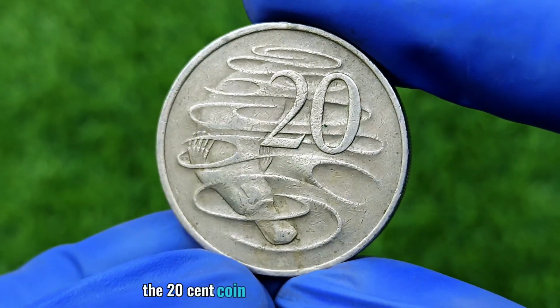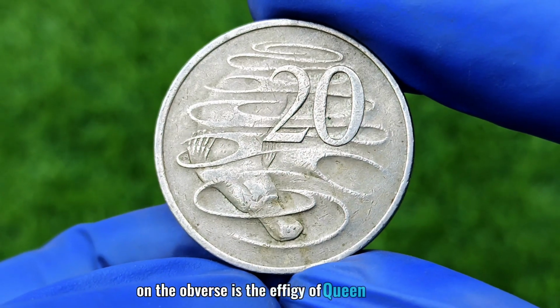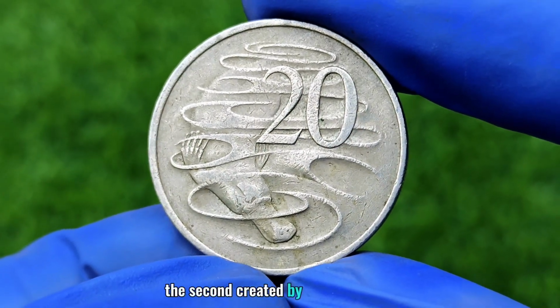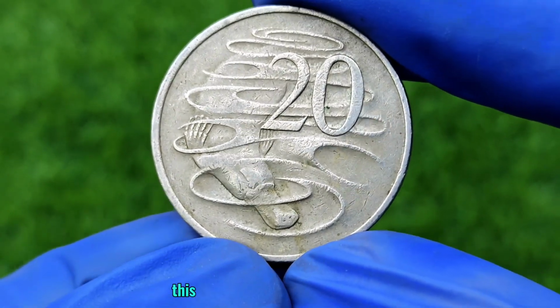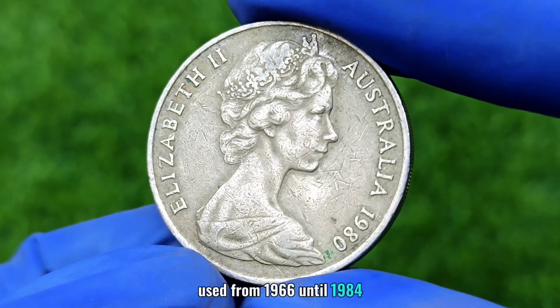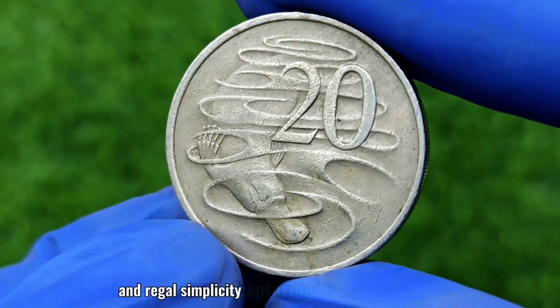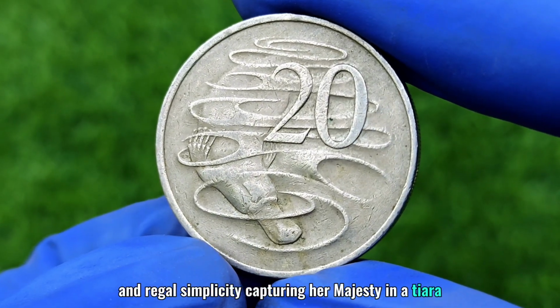The 20-cent coin features two iconic designs. On the obverse is the effigy of Queen Elizabeth II, created by Arnold Machin. This version of the Queen's portrait, used from 1966 until 1984, is recognized for its elegant profile and regal simplicity, capturing Her Majesty in a tiara, facing right.